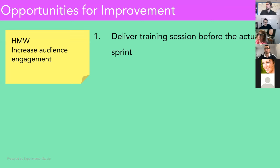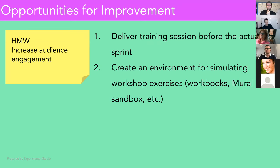First, for increasing the audience engagement, I'm thinking about delivering some sort of training sessions before the actual sprint. This will help people to focus on the work being done rather than trying to learn and to watch the team as they are doing the job. So I believe delivering a training beforehand would give them a better chance to get engaged with the work being done by the team.